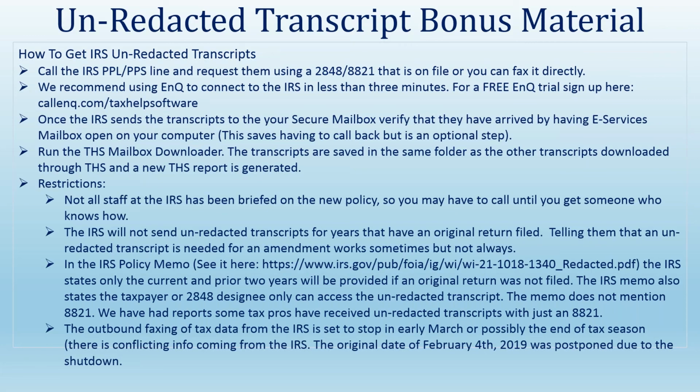Because when the IRS says they put it in your account, it's there near instantaneously. I mean, within seconds. Problem is, if you hang up and go, hey, thanks for the help, and then try to get the transcripts out of the mailbox and they're not there, then you have to call back. That's why we recommend you log in first.